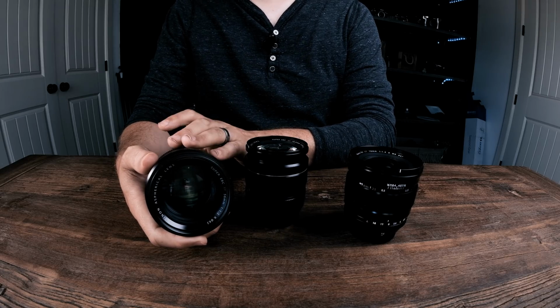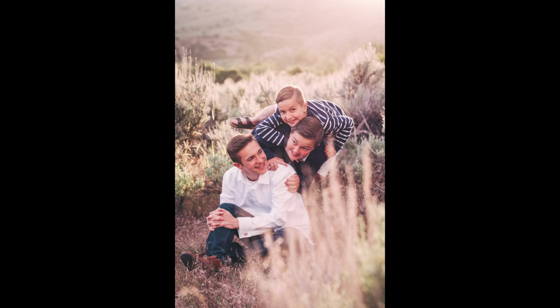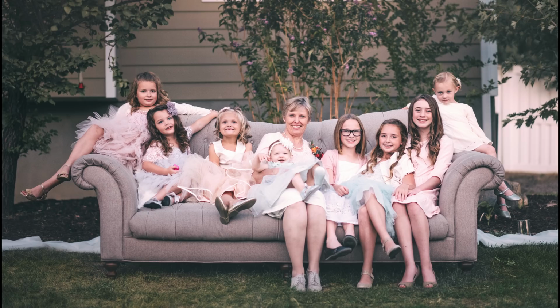and that's because of all the lenses, it's the one that's made me the most money. So it's the most practical lens. It's just spectacular at portraits, and that's what I do, so that's the lens that I would have to get.